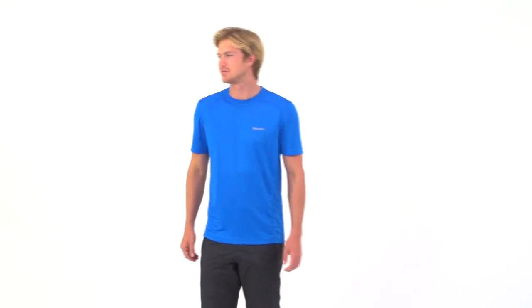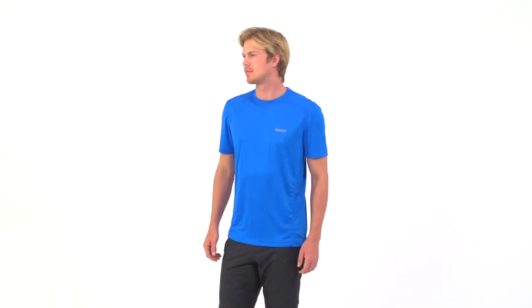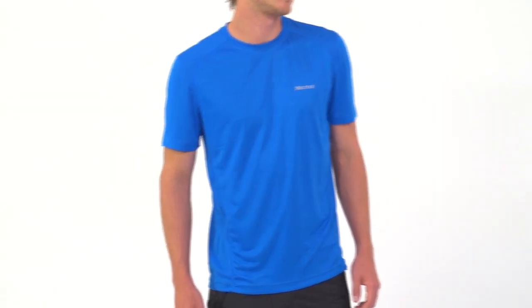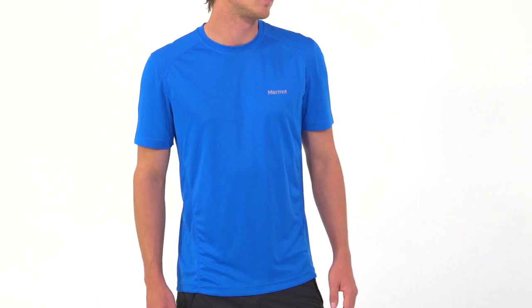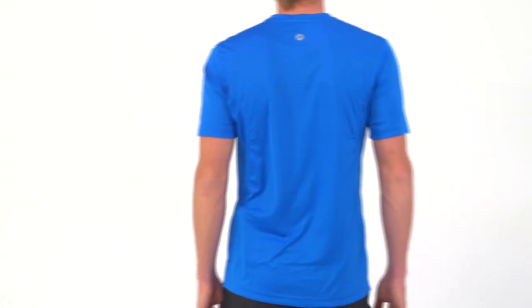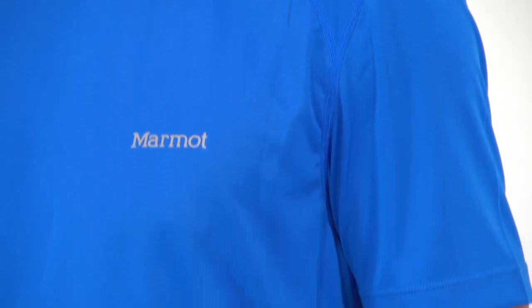If you're serious about your workout, you'll appreciate the Marmot Windridge Short Sleeve Performance Shirt for Men. This technical t-shirt is designed to deliver hours of performance-enhancing wear to keep you calm, cool, and collected on your next trail run or trip to the gym. The 100% polyester knit fabric is feather light and highly breathable.